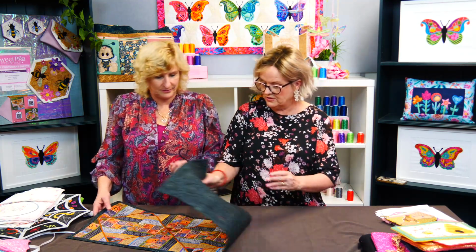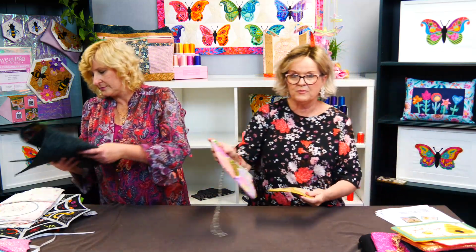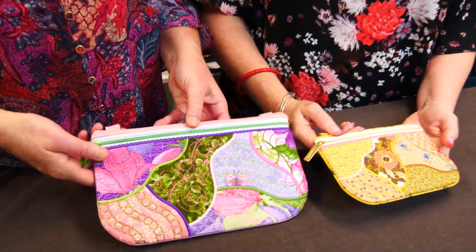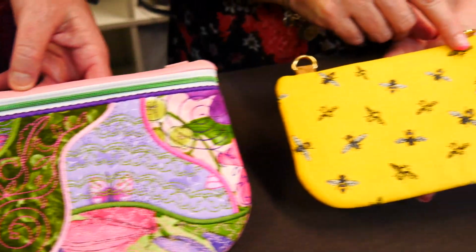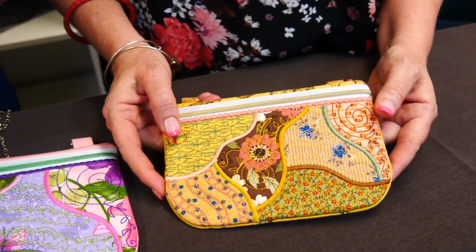So that's the Illusion quilt blocks. Then the other one we've got running, and you probably all know about it anyway, is our Keeping It Simple sew-along group. At the moment, we're doing this beautiful patchwork purse. It's got so much beautiful detail on it. I just noticed this one's got bees on the back. Perfect for our bees week.